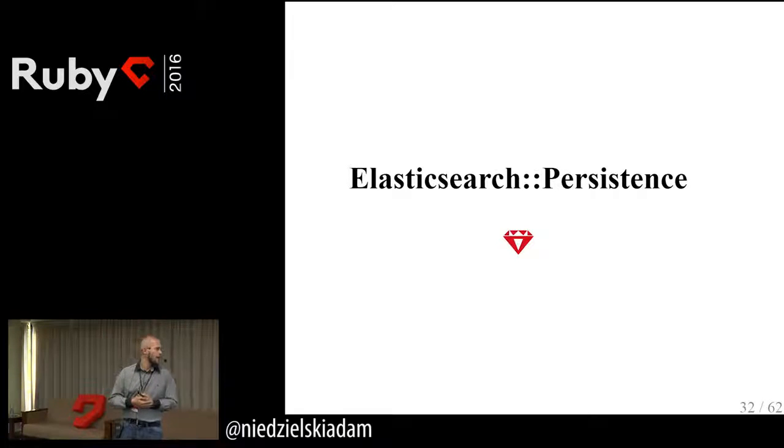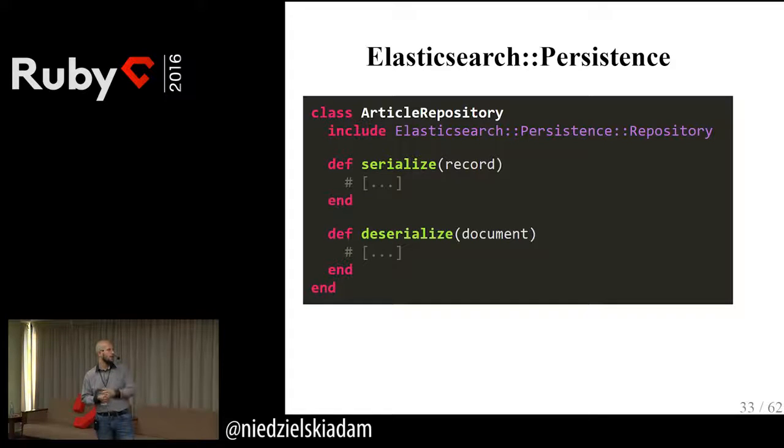And here enters Elasticsearch persistence, the alternative, which is a simple approach. Here you define your repository class, and you define how the database model should be serialized and deserialized to an Elasticsearch document. And this is awesome because you may take your database models and just merge them into one Elasticsearch document. So add some denormalization to your Elasticsearch index to make searching faster.